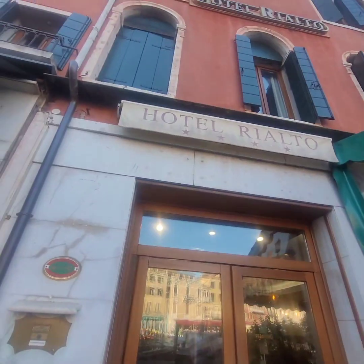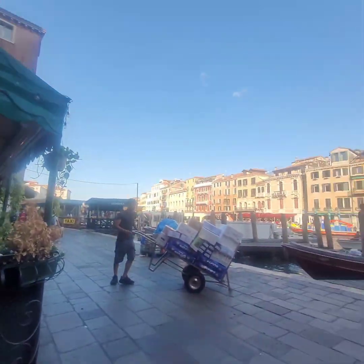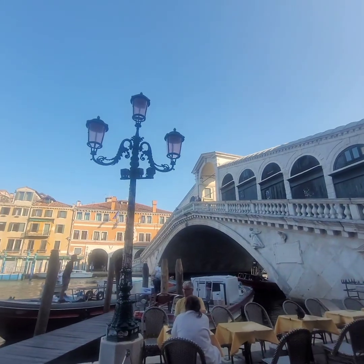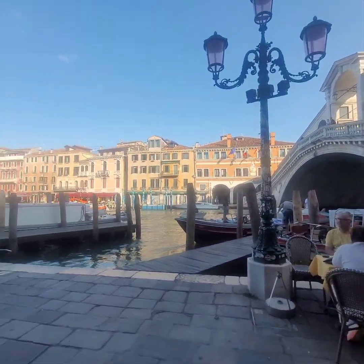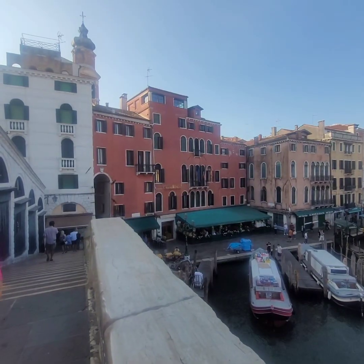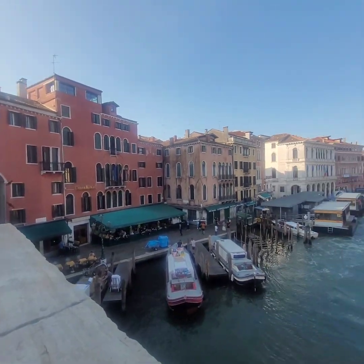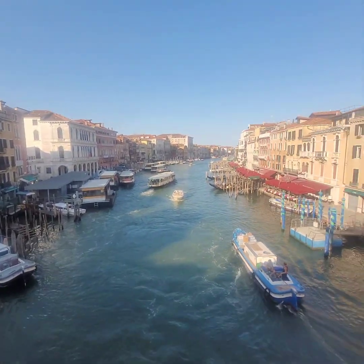Me and my mother are staying at Hotel Rialto, which is located right outside of the Rialto Bridge, which made it super convenient for us to meet our tour guide because he was waiting for us just over the bridge. And the hotel is stunning. I will make a review video about it once my time in Venice is over with.